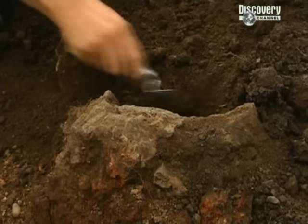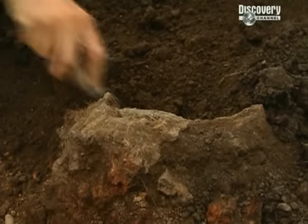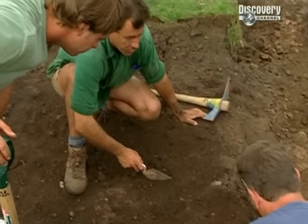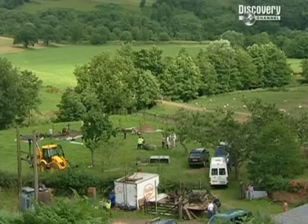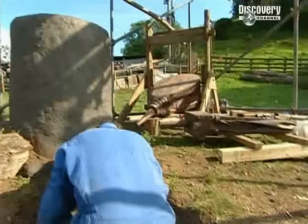So finally, after nearly 2 days of backbreaking work, we get our first glimpse of a furnace structure. It's possible the iron makers here would have harnessed the power of a nearby stream to drive the bellows of their bloomery. If they did, we might reveal something really special here tomorrow. And we'll also find out if our replica furnace is up to the job of smelting some iron.